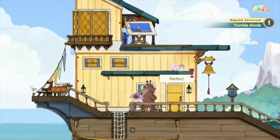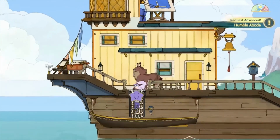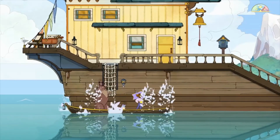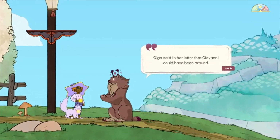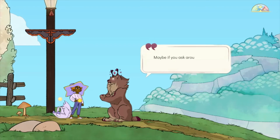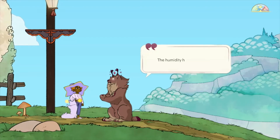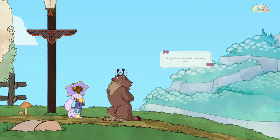Oh, perfect. We're here. Let's see if he's around. I think I know where he is, actually. I just couldn't reach him before, but I think I have the glider now, so I'll be able to. All right, Munchkin. Olga said in her letter that Giovanni could have been around. Knowing him as I do, I have my doubts. He wouldn't linger in a place like this. But who knows? Maybe if you ask around, we might find a clue or two. I'll leave you to it. I don't want to go too far. The humidity here is killing me. Go, go. I trust you will find interesting stuff.